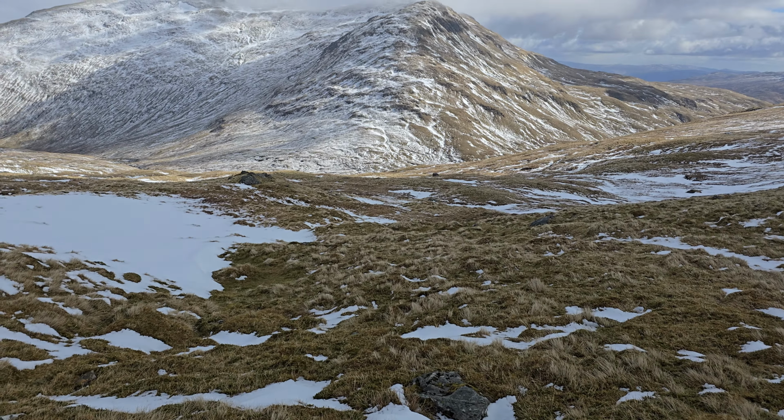Crags that are marked on the map, they're not significant, so I'm just going to go straight ahead here. You can see the summit over there on the left, not too far to go, and just a nice gentle walk from here. At the summit of Beinn Heasgarnich. It's a little bit windier now. Yeah, the sun's coming and going.